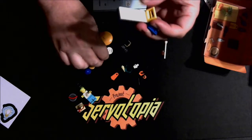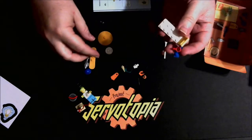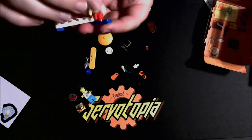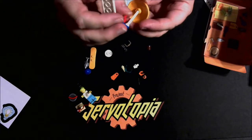Got to have the cup. Red Solo cup, I fill you up. Let's have a party, a Lego party. And you got to have the umbrella stand, because that's what the satellite dish is for. It's for the umbrella. It's a parasol, I guess you would call it.